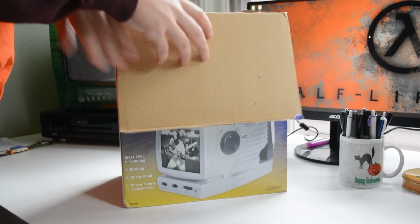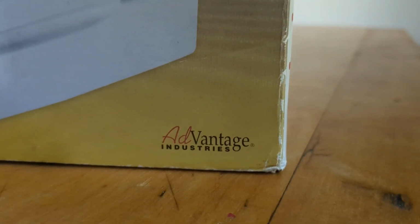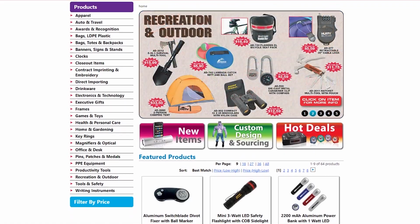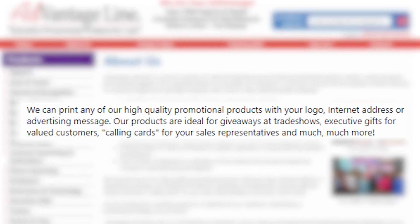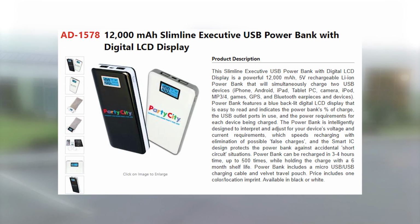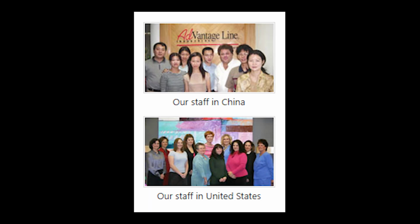Before we unbox this bad boy, I wanted to see if we could find anything online about this company, Advantage Industries. I figured they probably wouldn't be around anymore, but actually it looks like they're still alive and kicking. Seems like these days they mostly specialize in corporate branded products. Like if you work in the corporate office for Party City and you want to give out a bunch of Party City branded USB power banks to promote Party City, Advantage has you covered.